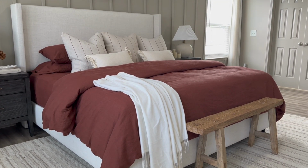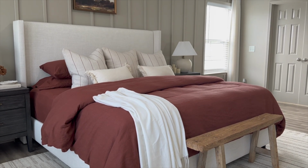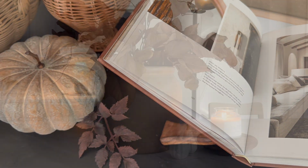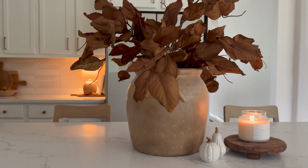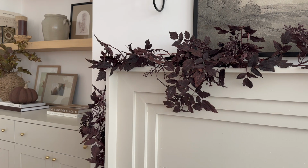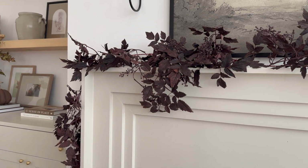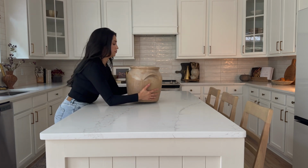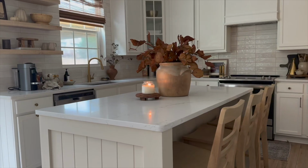I'm Jenna, and today I am closing a chapter before opening a new one, and that's a final goodbye to this house that we have called a home for the last 3 years. So many of you have asked me, Jenna, where have you been? What is going on? Well, you guys, for the past few weeks, I have been moving.